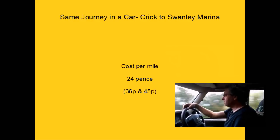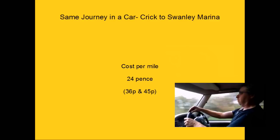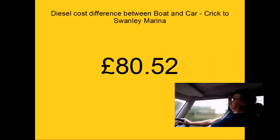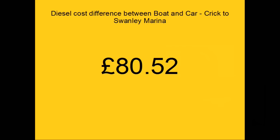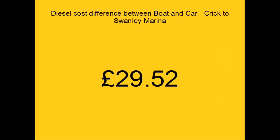You compare that to the two refuels on the boat, 36p and 45p per mile. So the cost between going by boat and car in diesel is £80.52 for the boat, minus £51 for the car, comes to £29.52. So the car is cheaper on that same journey by about £30.